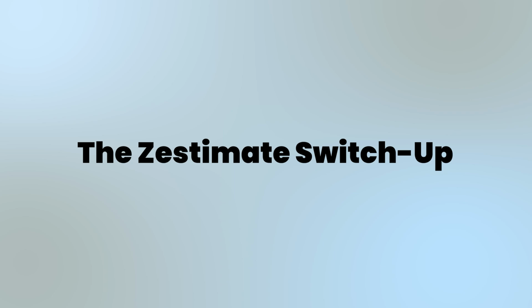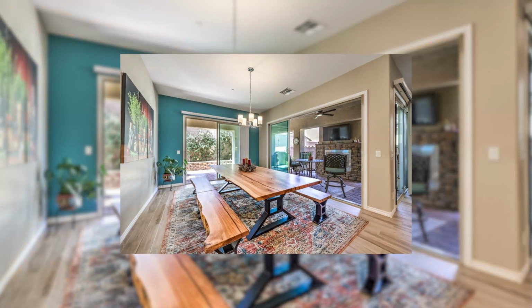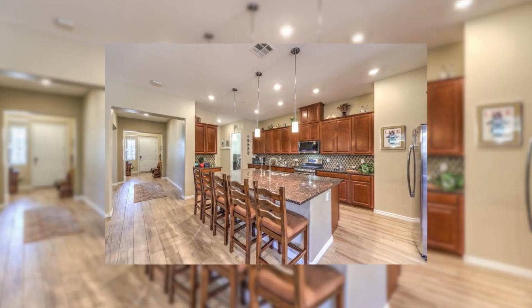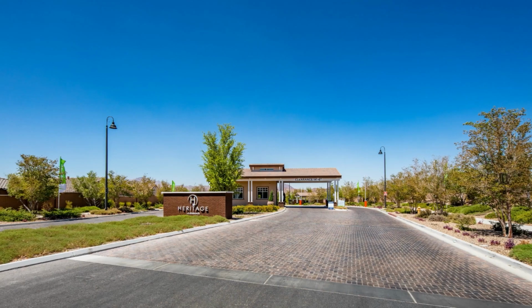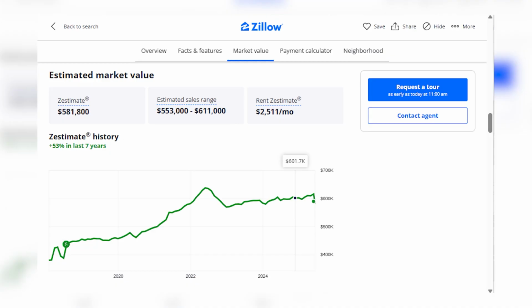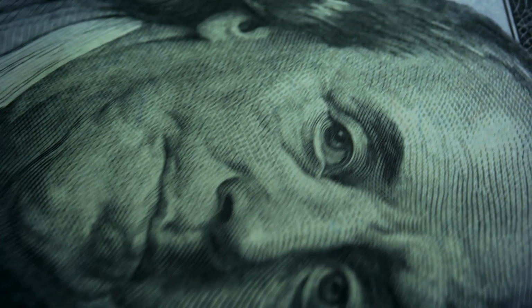The Zestimate switch up. Well, this particular property is a listing that I have in Henderson. It's a single story, really nice home, nicely upgraded, nice floor plan, and even located in a terrific guard-gated community. Before we listed the home, the Zestimate was $611,300. The moment we went live on the MLS, the Zestimate dropped to $581,800, a $20,000 drop in one day, and coincidentally, just slightly below our list price of $589,500.